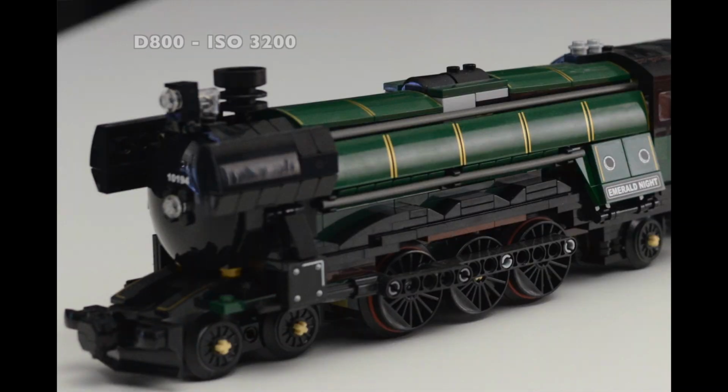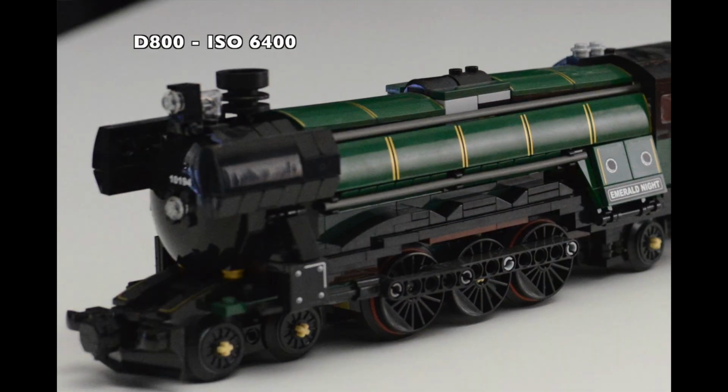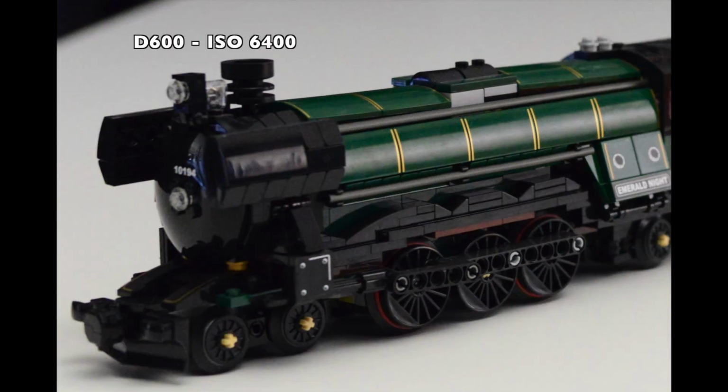I took 3 shots with each, one at 3200, one at 6400, and one at the highest either camera will go, high 2. Not surprisingly, each performed spectacularly at ISO 3200. Moving up to ISO 6400, both cameras show some grain, but it is definitely workable, especially considering that you may not have been able to get the shot otherwise.